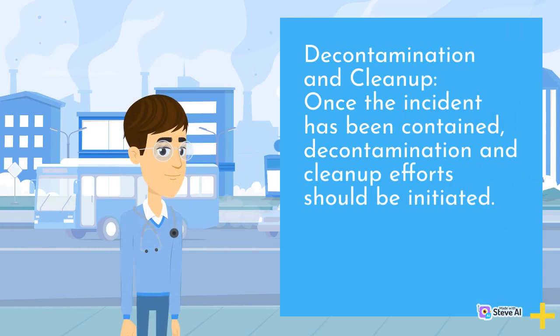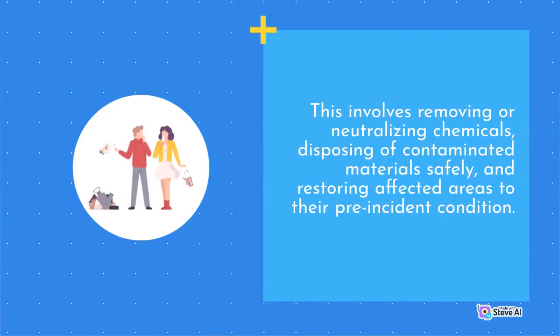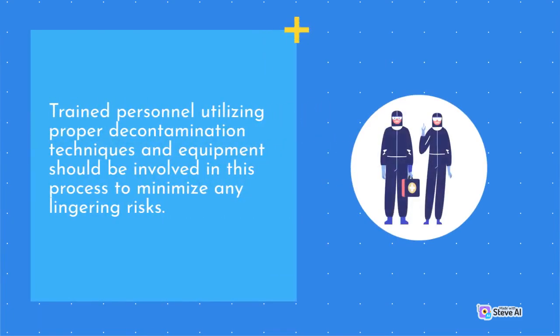Decontamination and cleanup. Once the incident has been contained, decontamination and cleanup efforts should be initiated. This involves removing or neutralizing chemicals, disposing of contaminated materials safely, and restoring affected areas to their pre-incident condition. Trained personnel utilizing proper decontamination techniques and equipment should be involved in this process to minimize any lingering risks.